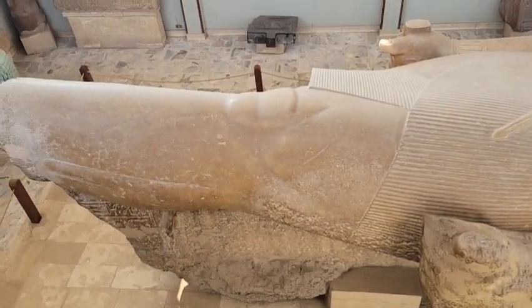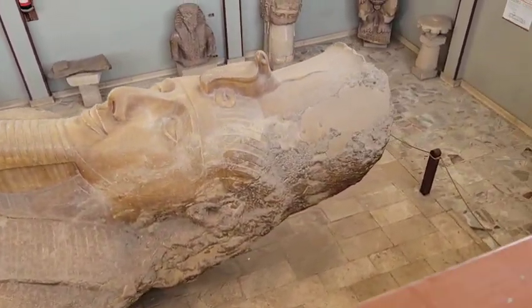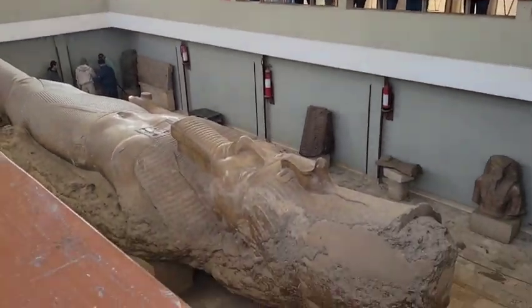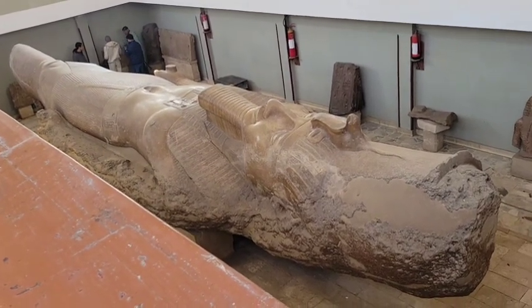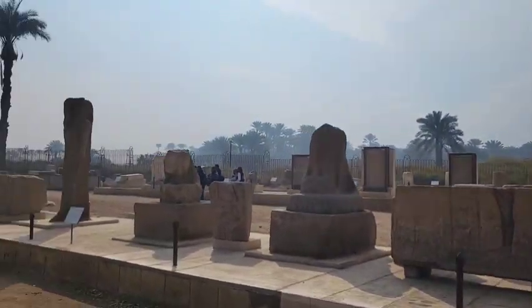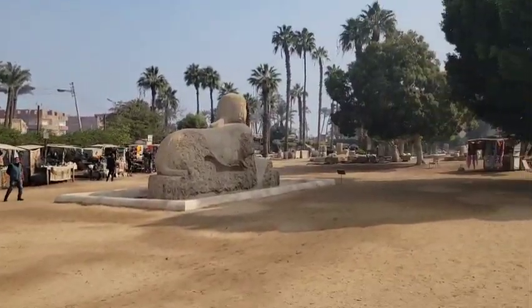Ramses Colossus. I mean, that's pretty dang big. I think it's the people for scale. And his legs are chopped off, from about the knee down, so this thing stood pretty dang tall. Besides the Colossus, there's a bunch of other monuments and artifacts. So this is pretty much an open air type of park, an archaeological park. A lot of shops on the side. Got a pretty big Sphinx up here.